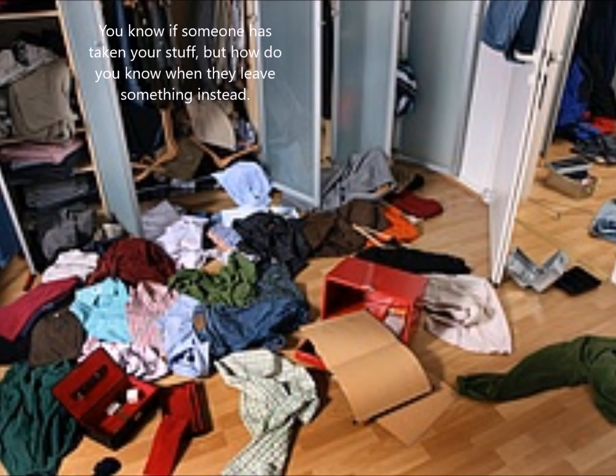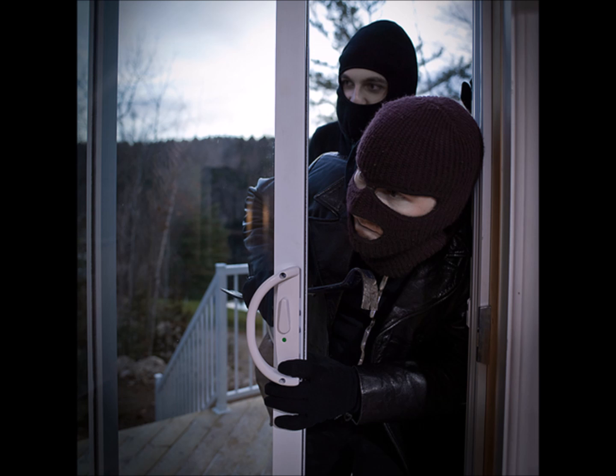So for like a couple weeks later, I would put stuff in the refrigerator to make sure nobody had opened it or nobody had left stuff. And it was crazy. But sometimes you need to find out if somebody's been in your house. And that's one way to do it with the refrigerator.